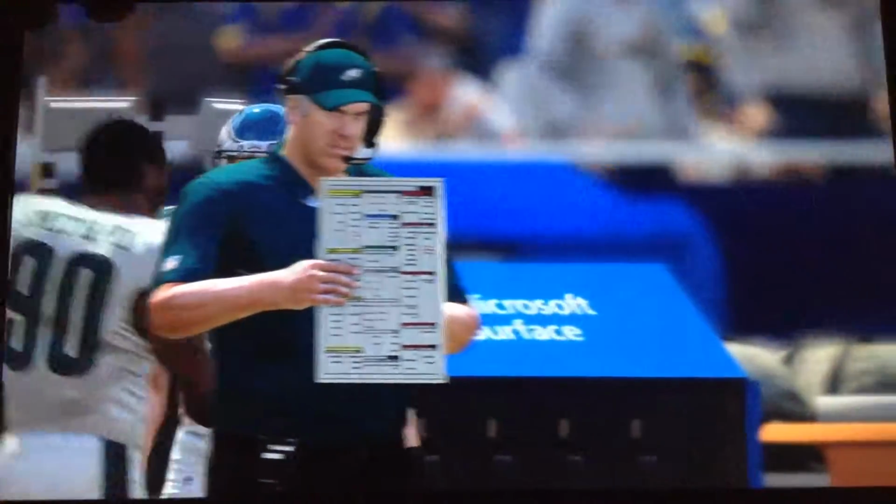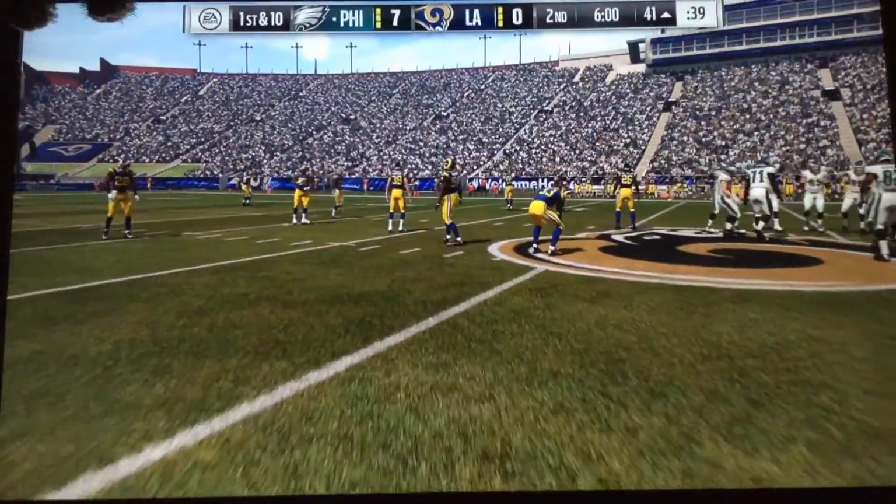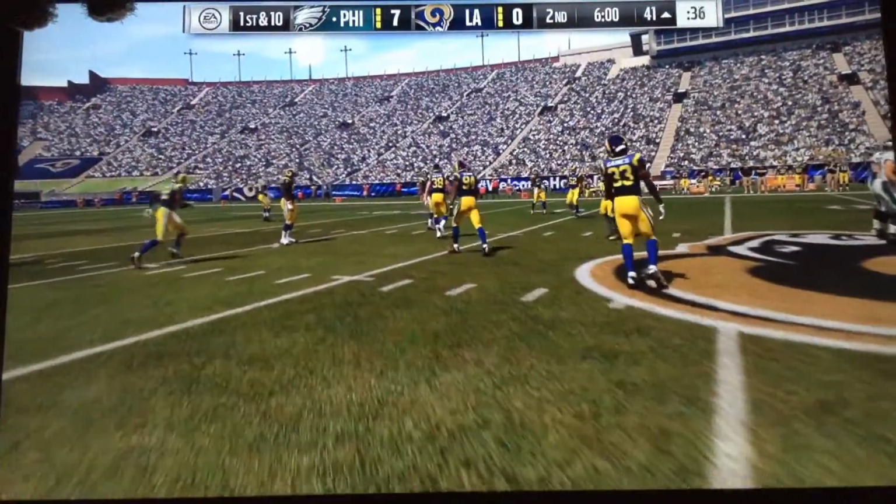It's the Eagles with the ball here to begin quarter number 2. And they're on the move here. They've got it 1st and 10.